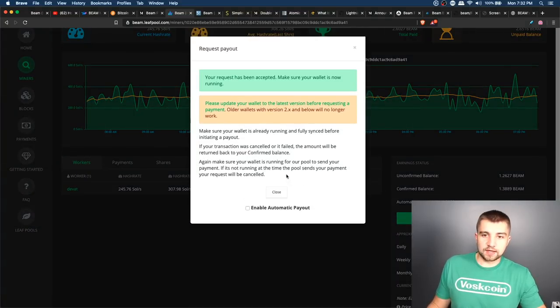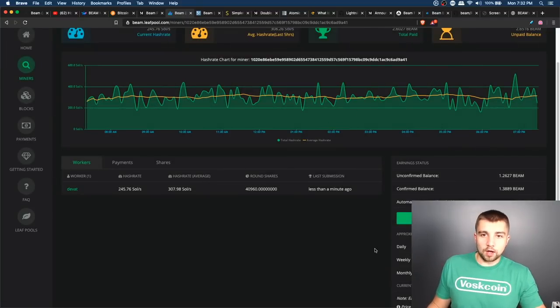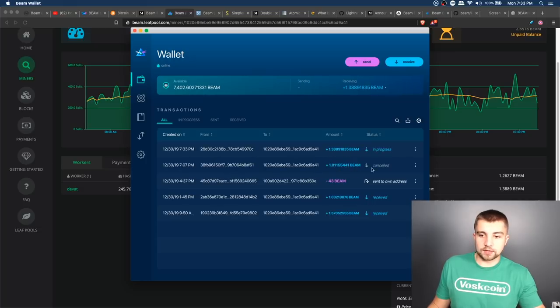One of the key things here is that you need to always have your wallet online to receive coins. So you may notice I just requested a payout, right? And here's a Beam wallet. And with this, I basically need to have it online or I won't be able to receive the transaction. The mining pool tried to send me an automatic payout here because I set up automatic payouts. It was canceled because my wallet was offline.